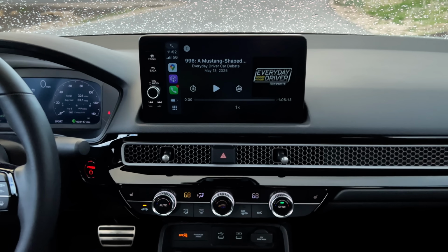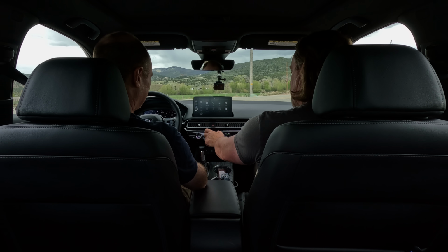Yeah. No, I agree. I mean, here's the thing. We have been in cars with a 4 on the front, in the $40,000 range, where these knobs and stuff weren't as nice. Yes. So this has a wonderful feeling.